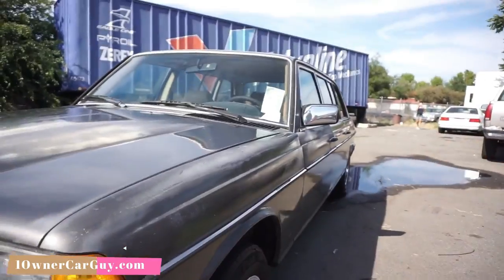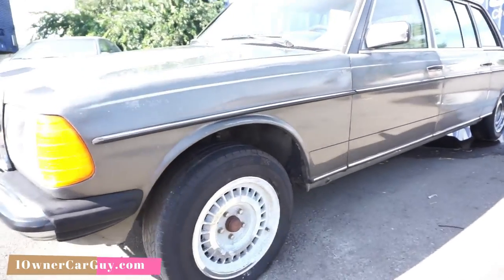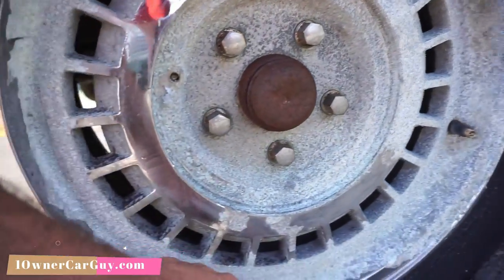Okay, so besides that, wheels. I had a phone call. The wheels, you can see what's happening. They've corroded around here. This needs to be sanded down, ground down, sandblasted.